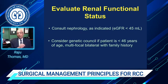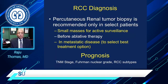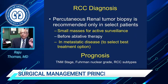eGFR is important. If it is less than 45, then make sure that nephrology is consulted as a standby. If the patient is less than 46 years, then you should consider genetic counseling of these patients. Remember, these are things that the patients need to know. Also, the diagnosis need not be confirmed with a biopsy.